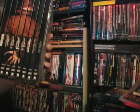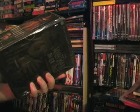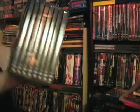The box set also comes with 3D glasses for the 3D sequence in Freddy's Dead, but you know, these red and blue glasses never really work on DVD. Yeah, some people say they do, but I just never get the 3D effect for it.